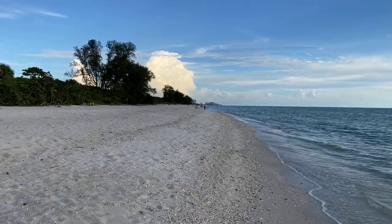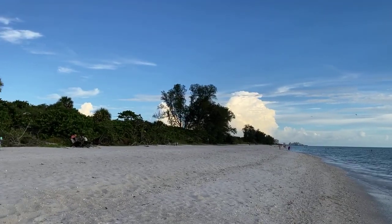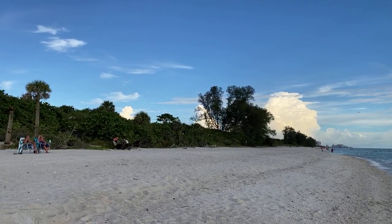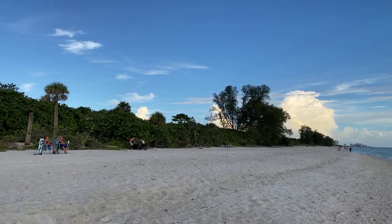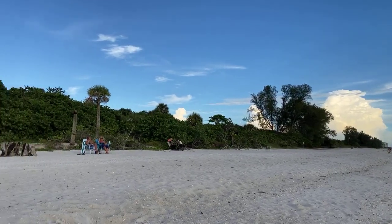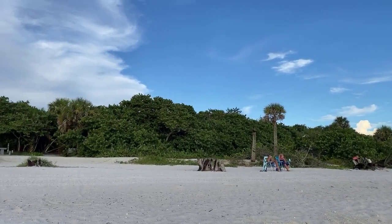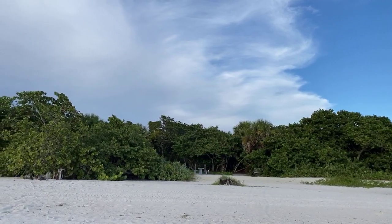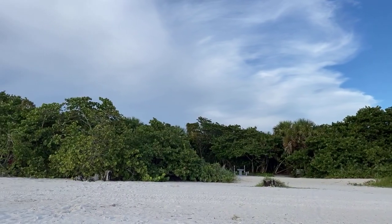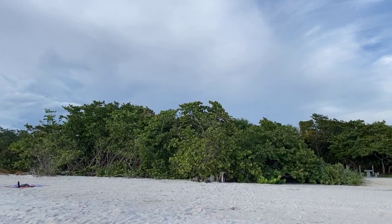Beautiful blue sky to the south, southeast. Then it changes as I pan around here. Start getting to the northeast. Some serious rain. Serious storm clouds.